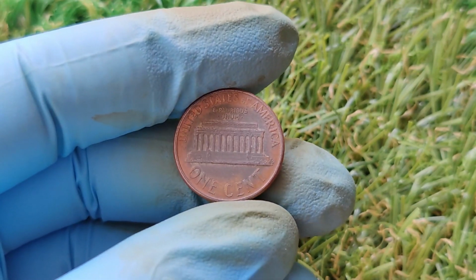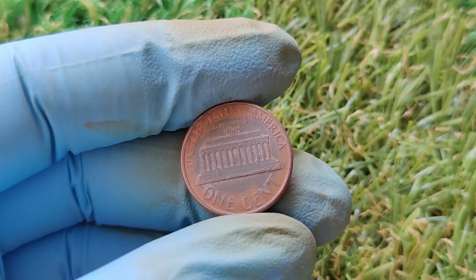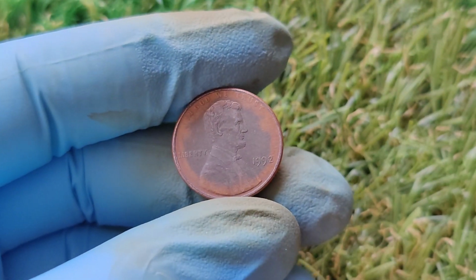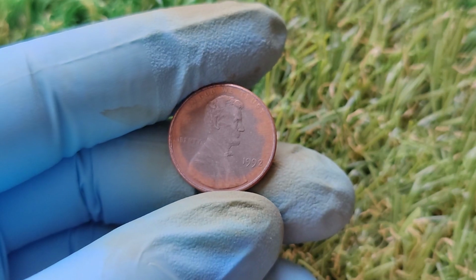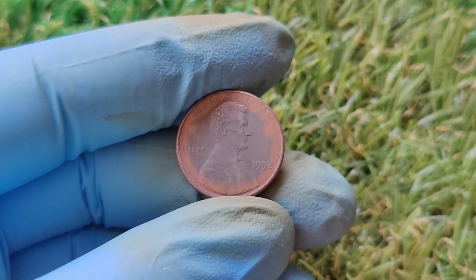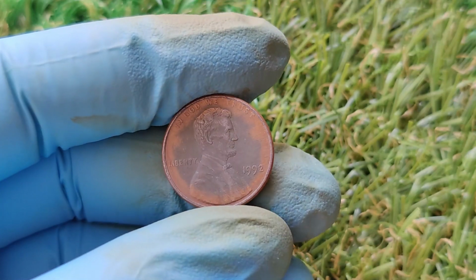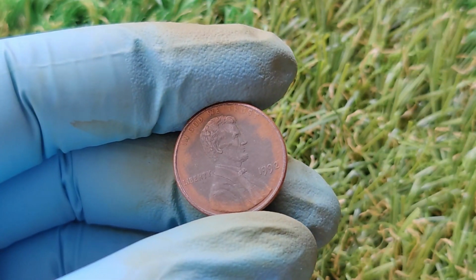So how can you tell if you have a rare 1982D copper penny? The first and easiest way is by weight. A copper penny from 1982 weighs about 3.11 grams, while a zinc penny weighs about 2.5 grams. If you have a small jewelry scale that measures in grams, you can weigh your 1982D penny. If it comes out around 3.11 grams, then congratulations, you might have something very special.